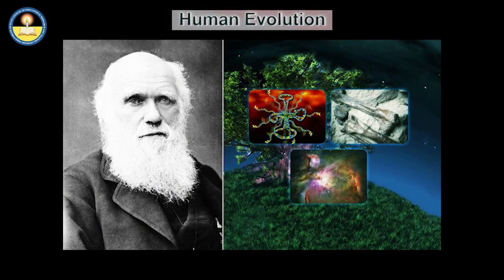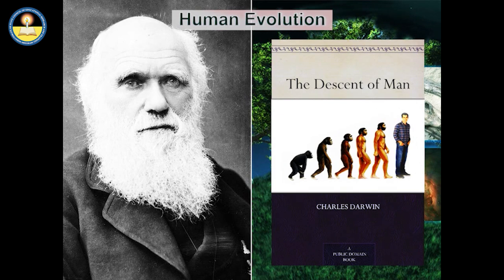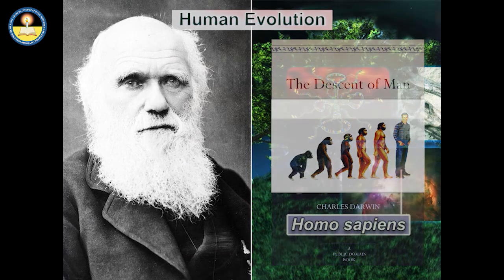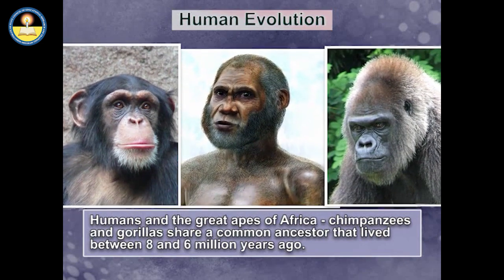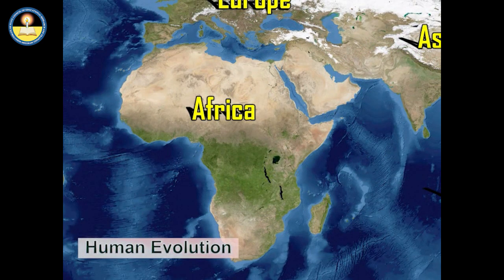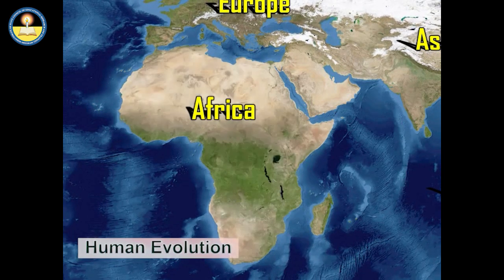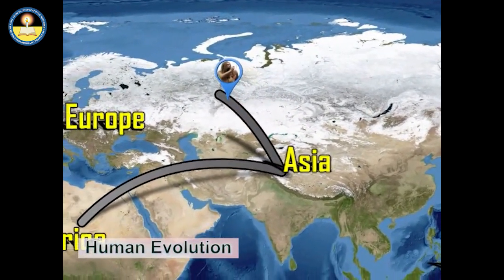Evolution of man. It was Charles Darwin who, in his book The Descent of Man, wrote that man evolved from ape-like ancestors. Physical and genetic similarities show that the modern human species, Homo sapiens, has a very close relationship with another group of primate species, the apes. Humans and the great apes of Africa, chimpanzees and gorillas, share a common ancestor that lived between 8 and 6 million years ago.